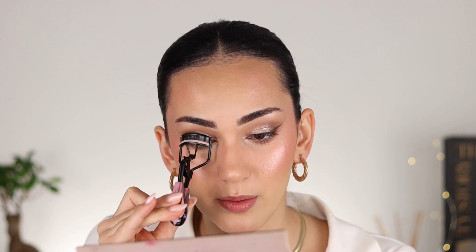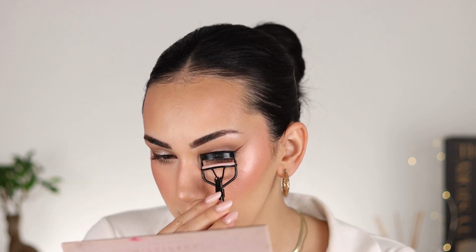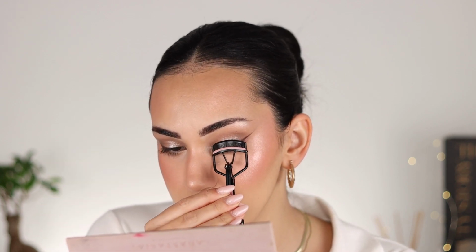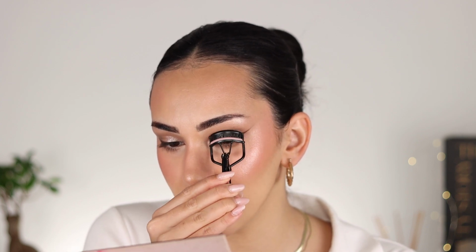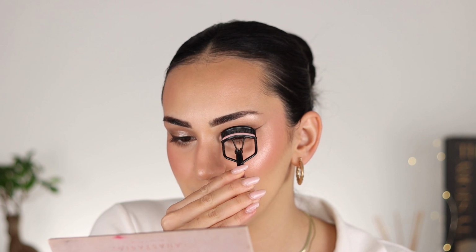I tried that mascara a few days ago, and I was really impressed, and actually it kind of reminded me of the Better Than Sex from Too Faced, but I haven't used that one in a hot minute, so I honestly cannot make such a reliable and accurate comparison.